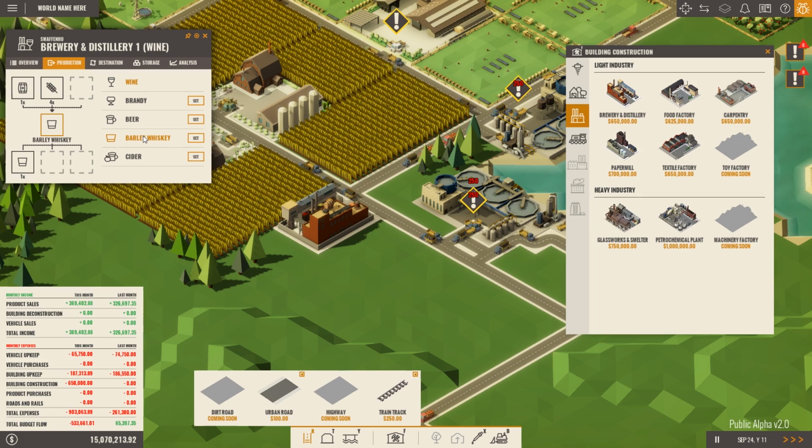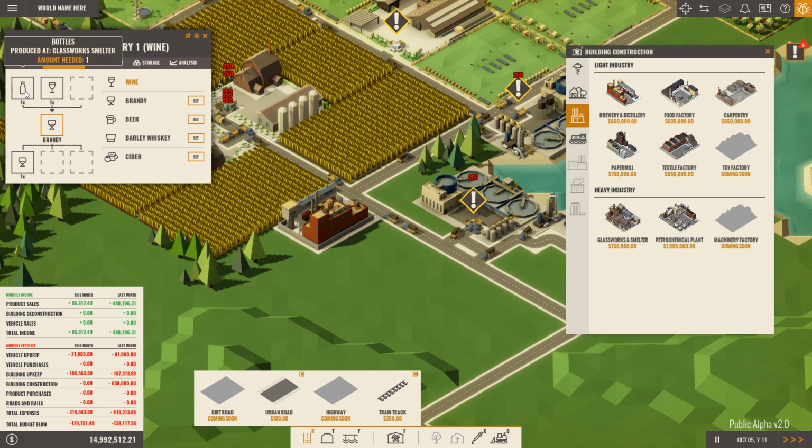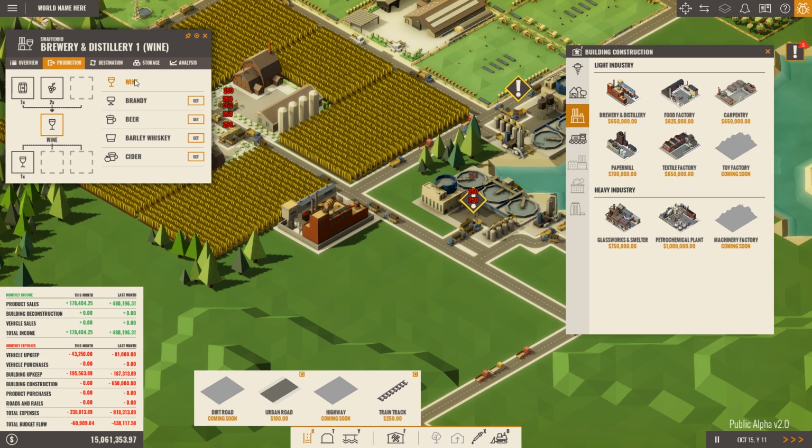Let's see, barley, we're not going to do that, because then we'll have to work on getting these barrels produced, and that's just too much work. Beer, we're going to need hops. Again, we need a new crop farm for that, so we won't worry about that right now. Then over here for the brandy, we would need bottles, which would mean we would need a glassworks smelter. Again, I don't want to mess with that right now. And then we would need wine to be produced at another distillery. So that's even more construction than what we really want to do.